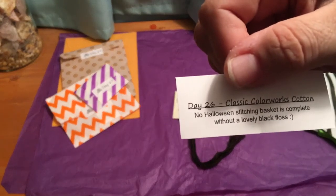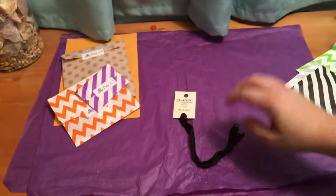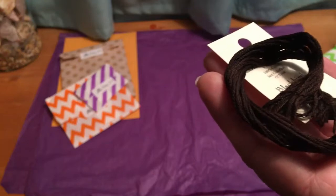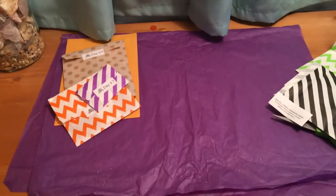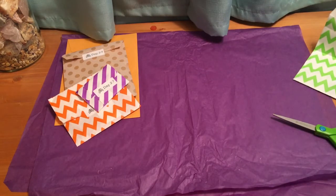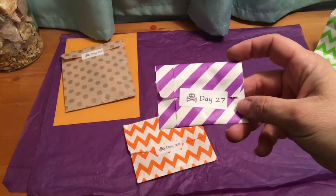No Halloween Stitchy basket is complete without lovely black floss. It's not black though. It's called Blackbird. Totally get that it's called Blackbird, but this is not black. This is brown. Let me see if I bring my little extra light over here. It's brown. Okay. We have a few more to go.